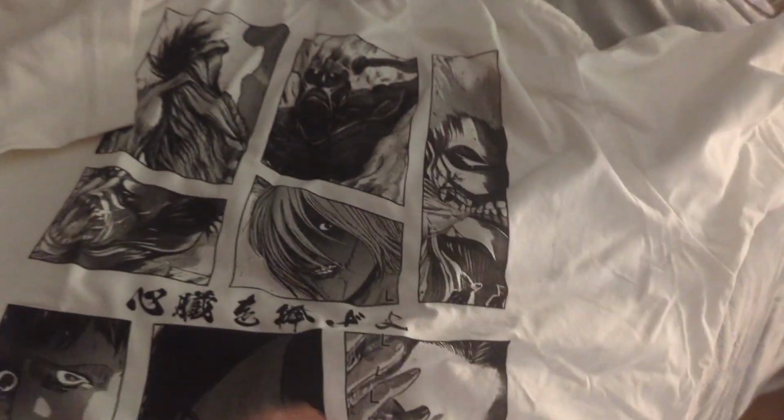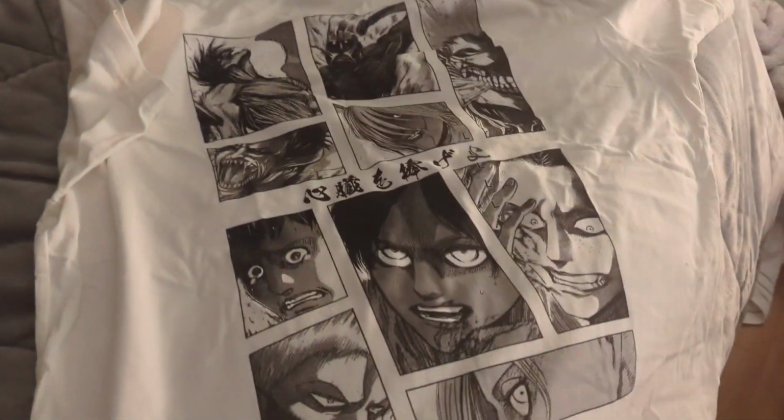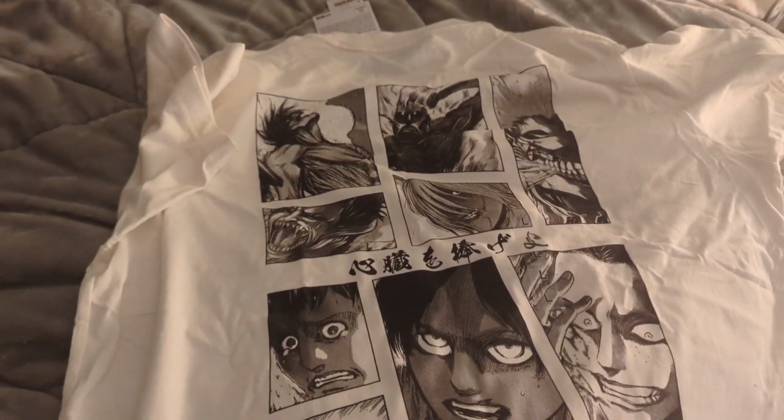Let's see, it has this on the front and then on the back, it has this really cool Attack on Titan animated, like drawn from the anime. Looks really cool. And then this hoodie is gonna be really comfortable for him. I mean, these two go together really well. So I hope that he really likes it. We bought it together, so I hope he enjoys having these gifts.